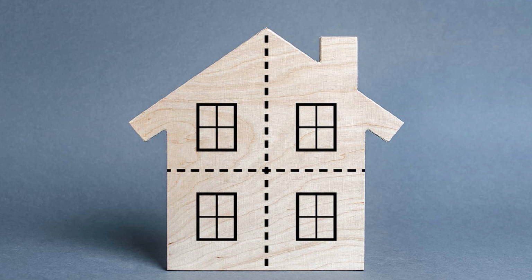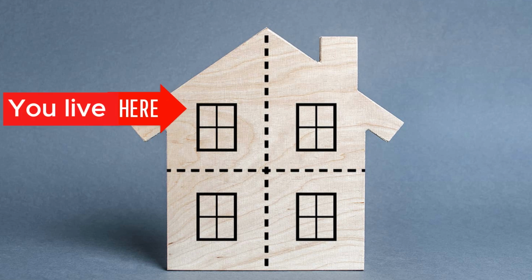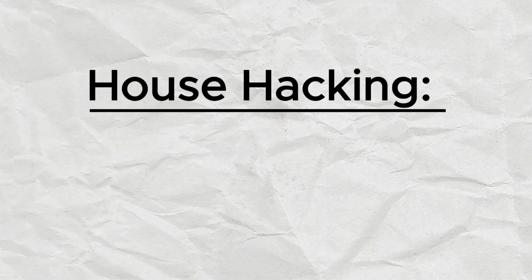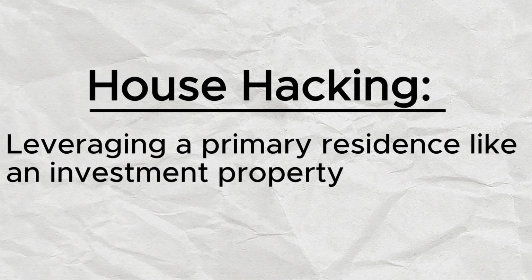For a 2 to 4 unit property, you're going to be occupying one of the units, and then the other units are going to be rented. That's a method of house hacking because you're not paying for your entire mortgage. So again, the definition of house hacking is essentially leveraging a primary residence like an investment property. Now, what are the rules with this program? So you must live in one of the units if you're purchasing it as an owner-occupied home, for at least 1 year, okay?